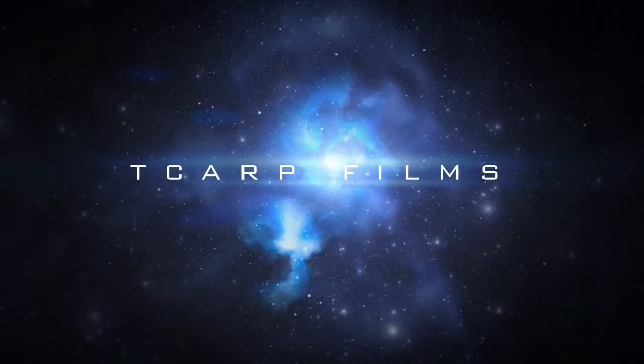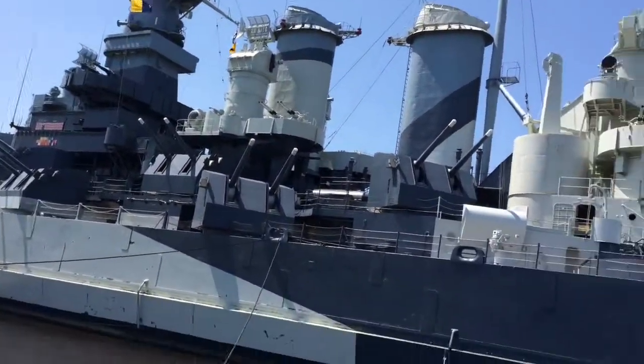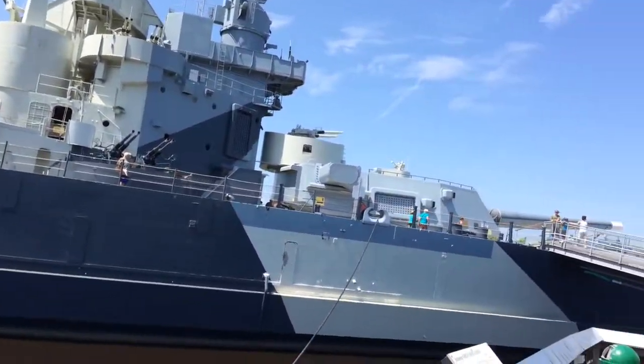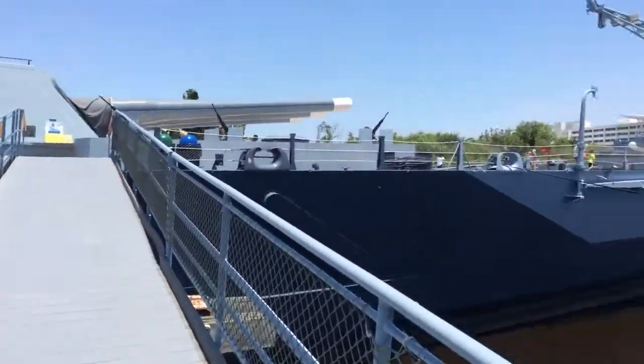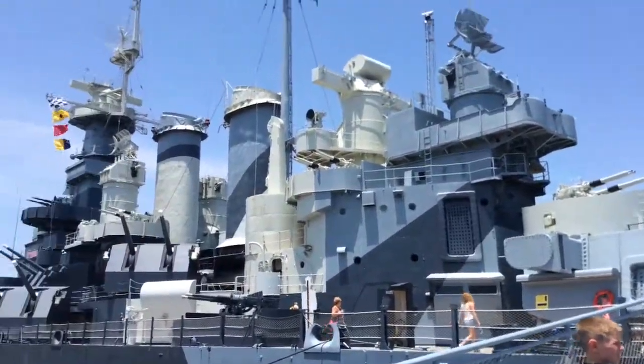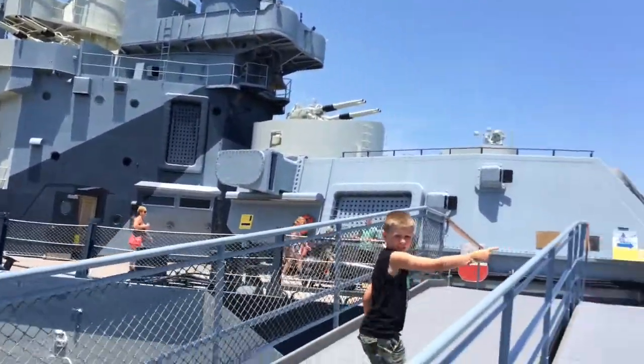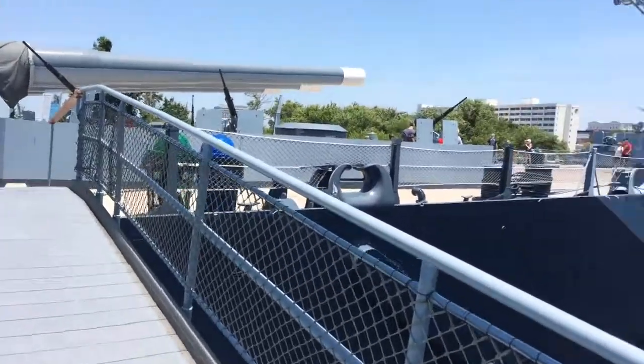It's Tcarp. Well, on a recent vacation, I took me and my family to the battleship North Carolina. One thing about this ship is, wow, it's very impressive. Some background history: it's a World War II ship, been commissioned a couple times, and it's mostly just a protector.